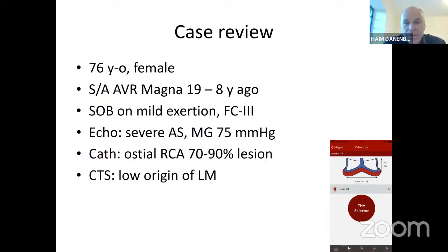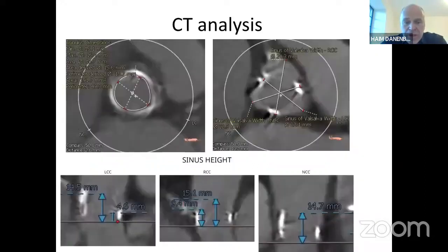So here is a typical lady in our center, a 76-year-old lady, 8 years after a Magna 19. She had a small valve annulus to begin with, and the Magna that was implanted was a small one. Severe aortic stenosis, clinically functional capacity 3, mean gradient on echo 75 millimeters of mercury, and similar to the previous case, ostial RCA lesion that was treated prior to the valve-in-valve, and a low origin of the left main.